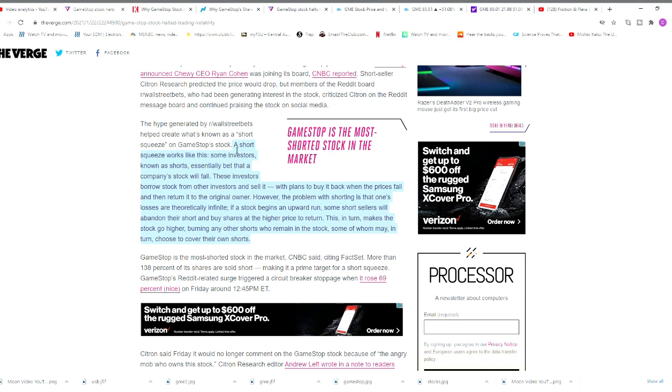So as you can see in this article, a short squeeze works like this. Some investors, known as shorts, essentially bet that a company's stock will fall, and these investors borrow stock from other investors and sell it, with plans to buy it back when the prices fall and then return it to the original owner. However, the problem with shorting is that the losses are theoretically infinite, and if the stock begins to run upwards, some short sellers will abandon their short and buy shares at the high to return the stock. This in turn makes the stock go higher, burning any shorts who remain in the stock, who in turn choose to cover their own stocks.